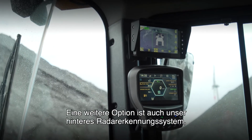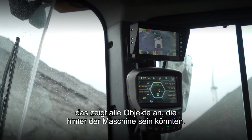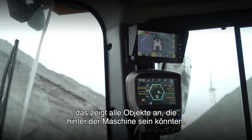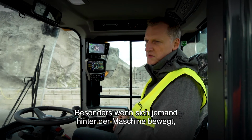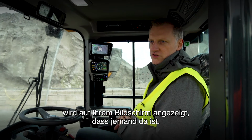Another option is also our rear radar detection system, that will indicate any object that might come behind the machine. So especially if somebody is moving behind the machine, then it will be told on your screen that someone is there.